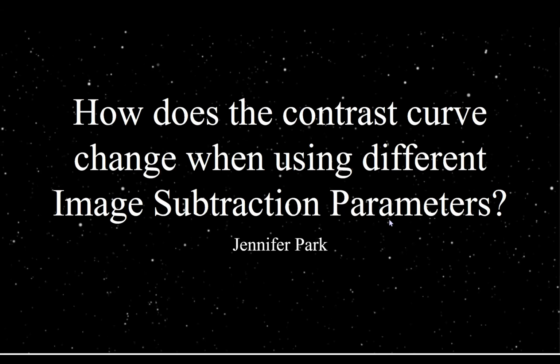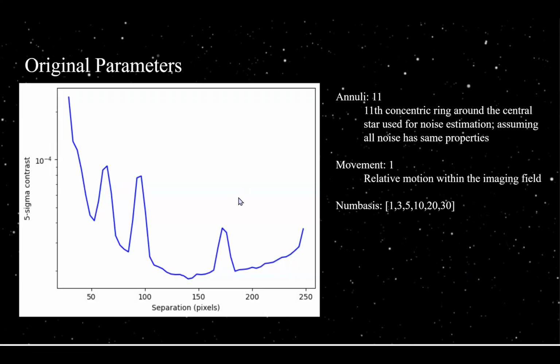Okay. So with that said, how does the contrast curve change when using different imaging subtraction parameters? So these were the original parameters given by the notebook. So we have 11 for annulus 1.